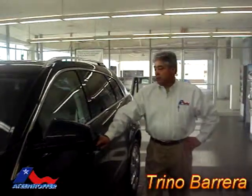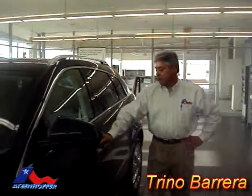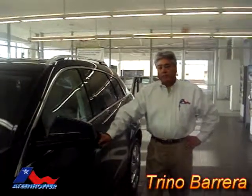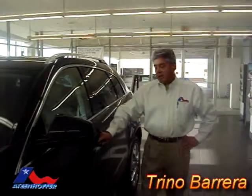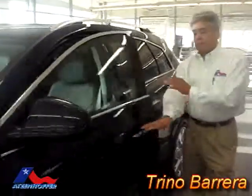What we're going to do today is look at the 2010 Cadillac SRX, which is a crossover for Cadillac. It's one of the top vehicles in its segment and in the industry. We'll start with the front of the vehicle. We're going to talk about the performance of the vehicle.